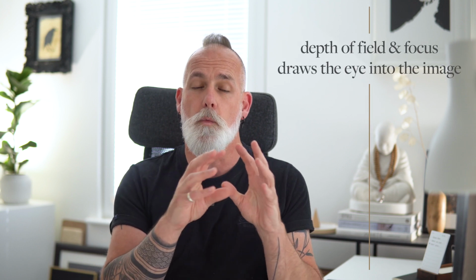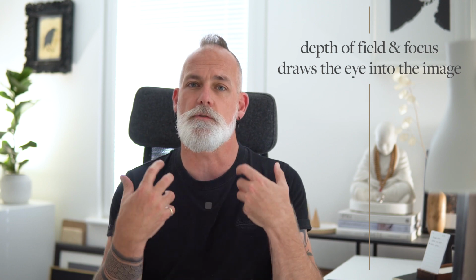Also, look for things that have some depth to them. So that depth of field or that soft focus effect that you get with some photographs where one portion is in focus and the others are a bit blurred, that generally is very interesting to the human eye and draws you in. And it also introduces that idea of depth, which is great in a photograph.